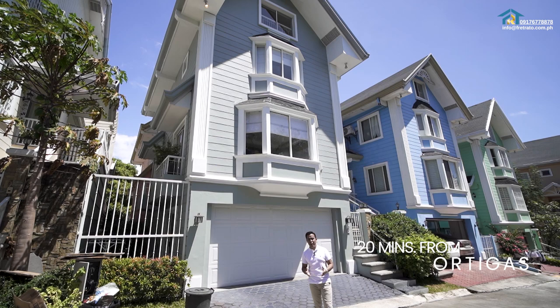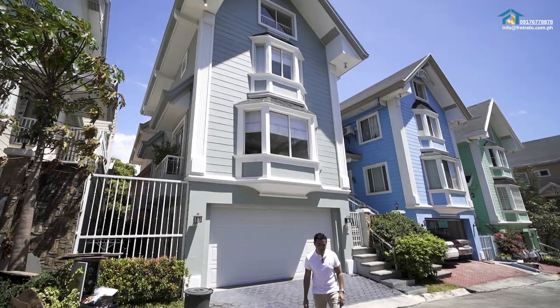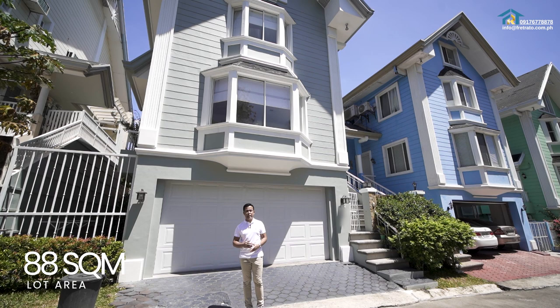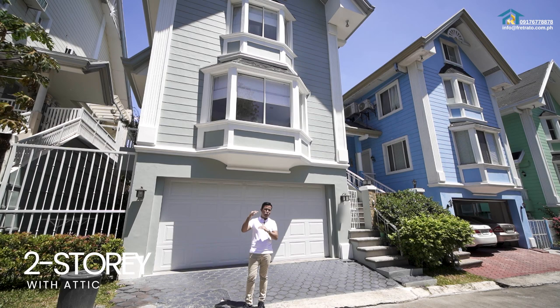So this is the house that we are going to feature today. Let's start the tour. It has a lot area of 88 square meters and a floor area of 171 square meters in a three-story facade including the attic. It has three bedrooms, two toilet and baths, and a two-car carport.